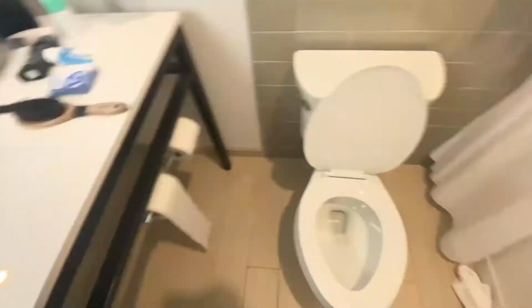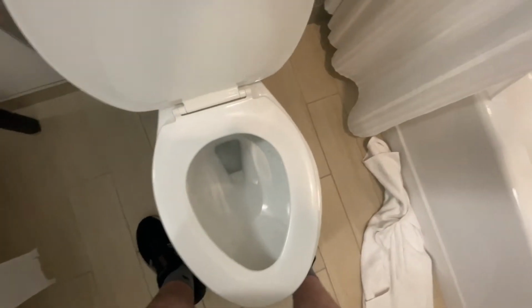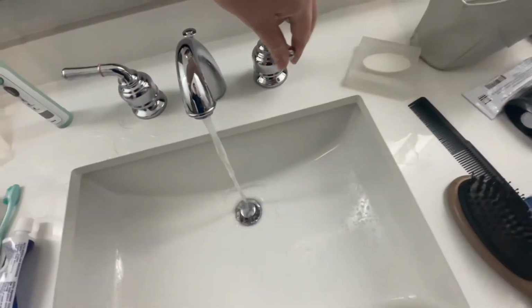Got a closet. Check out the restroom. And here's a hand dryer. Got a Kohler toilet over here. 1 gallon per flush, obviously. Shower. Turn that off.